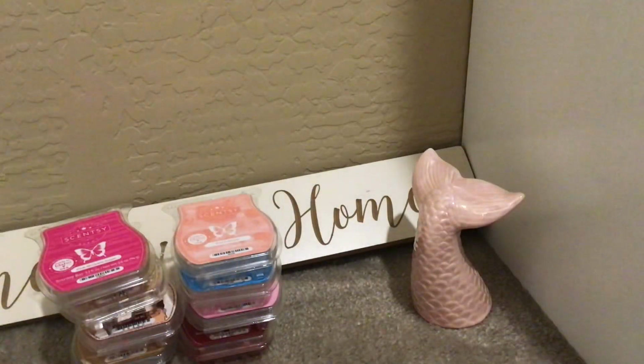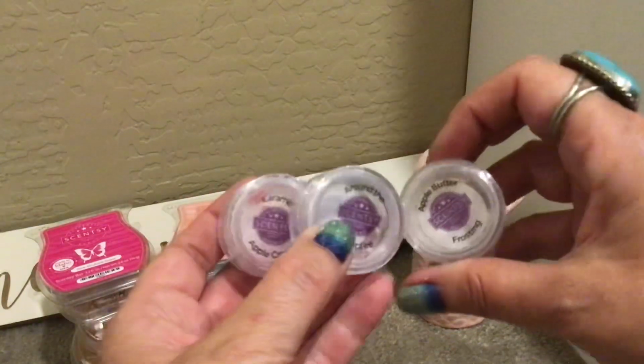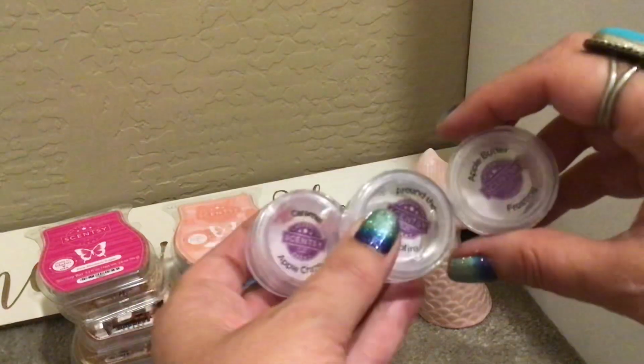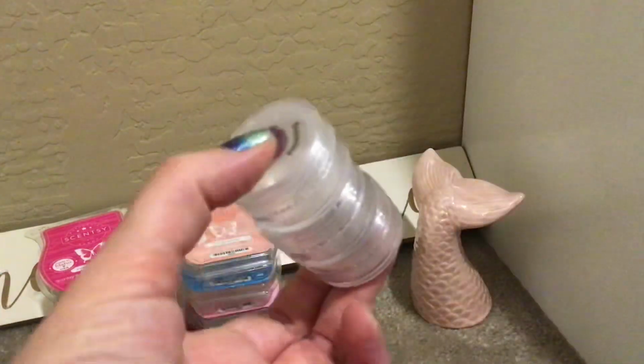I did a couple testers to get them used up. So I warmed caramel apple craze, around the campfire, and apple butter frosting all together in the front room. And this was a really good combination. I did it in the summer rain warmer, which is a bulb warmer. It did really well.